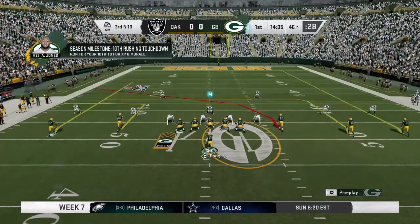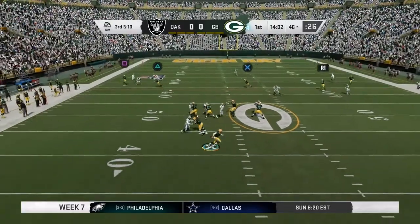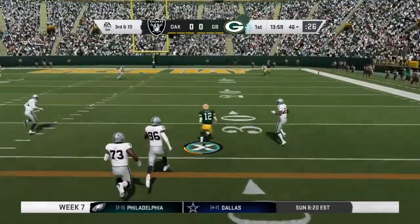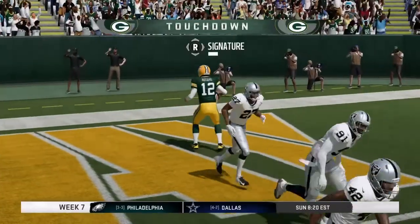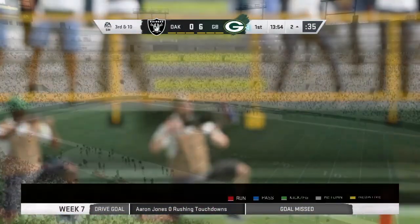Check hot route. Hot. Working from the gun, Rodgers. He can run for it, and he will. Past the 20. And they will score. It's a Packer touchdown. Aaron Rodgers.